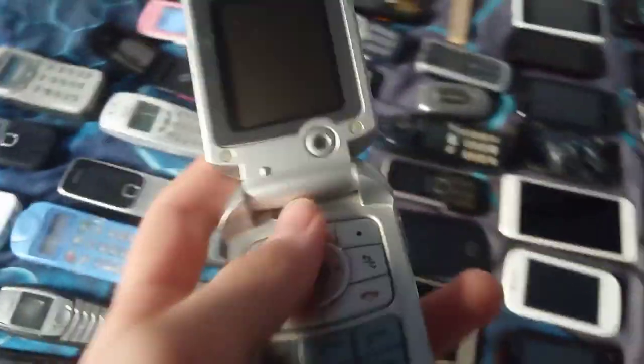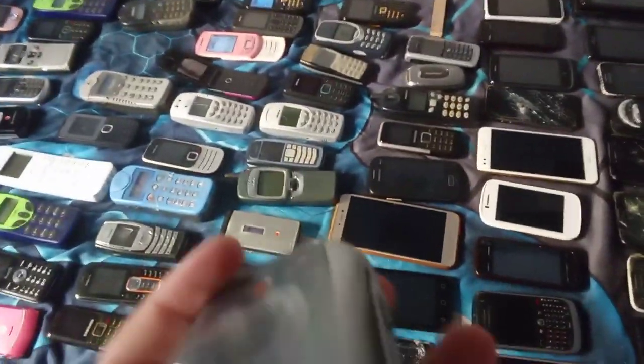Here's a Motorola V980. This one is untested. Here's my Siemens Gigaset. This one works, but doesn't have batteries in it. I took off the batteries.